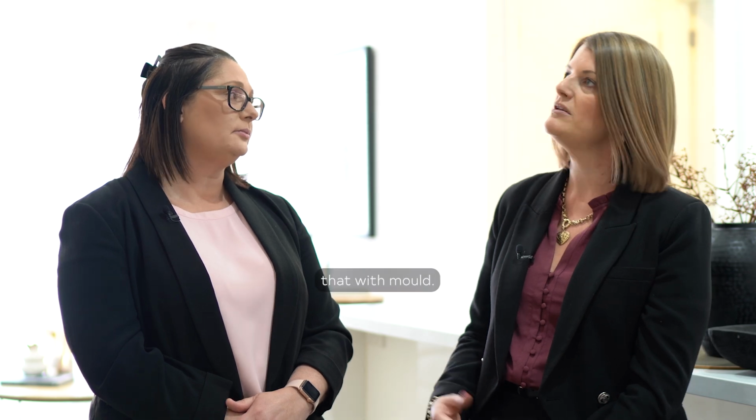Yeah, I think we find that with mould, and we also find that with air conditioning. Sometimes they can be quite complex in terms of, is it an issue with gassing or is there an issue with the actual unit? Same in the mould circumstance. So we really want to help the investor understand the root cause of the problem and help them address it so that it's repaired quickly and that it's resolved in the first instance.